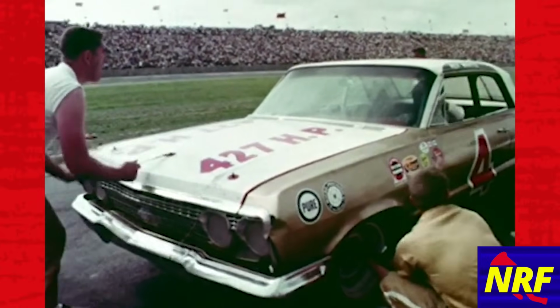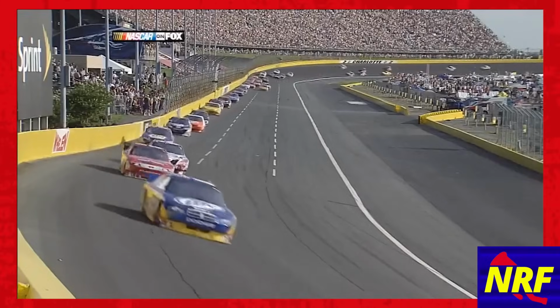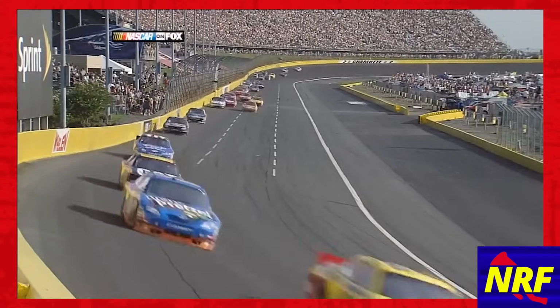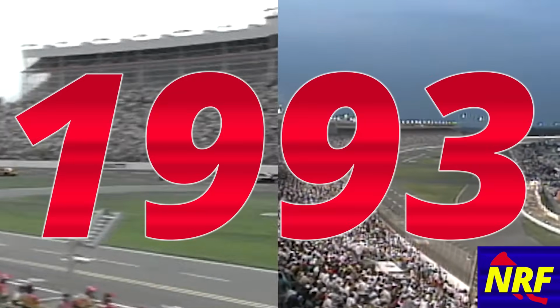Can the team build a car and an engine that can withstand the wear and tear of 600 miles? This is also a test of a team's communication skills. Track conditions are ever changing in a 600-mile race. Even more so when the 600 became a day-to-night transition in 1993.